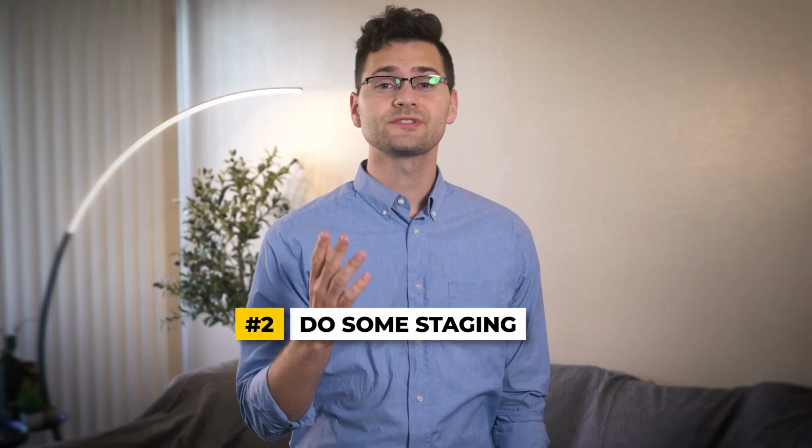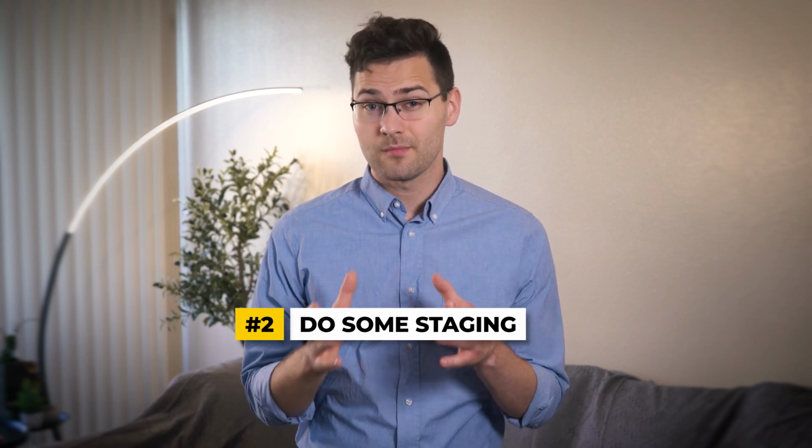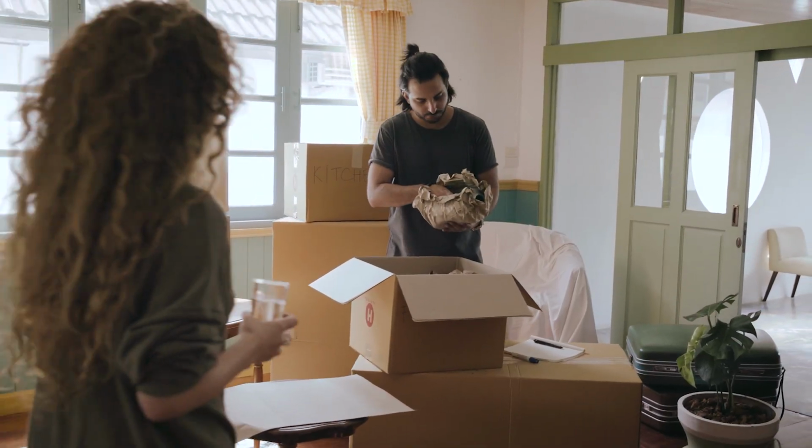Number 2, do some staging. Think about an ideal model home. It's clean, standardized, and impersonal. Your goal should be to get as close to that image as possible.